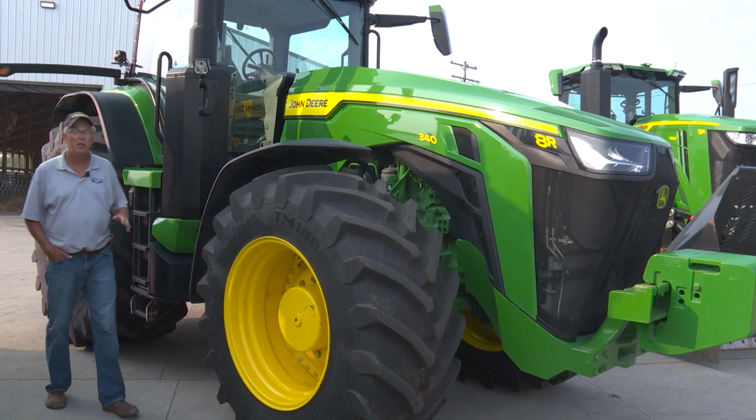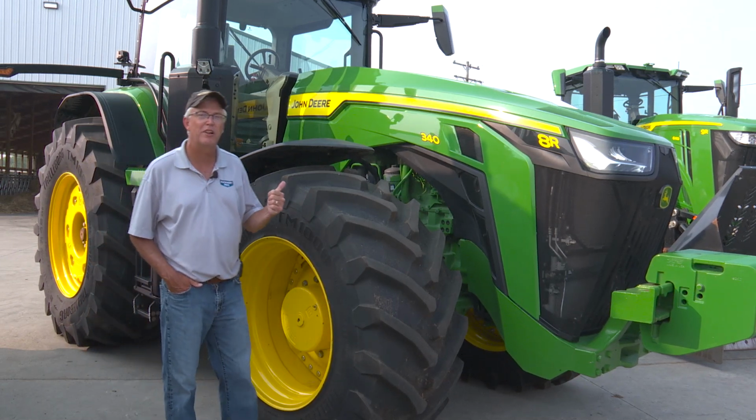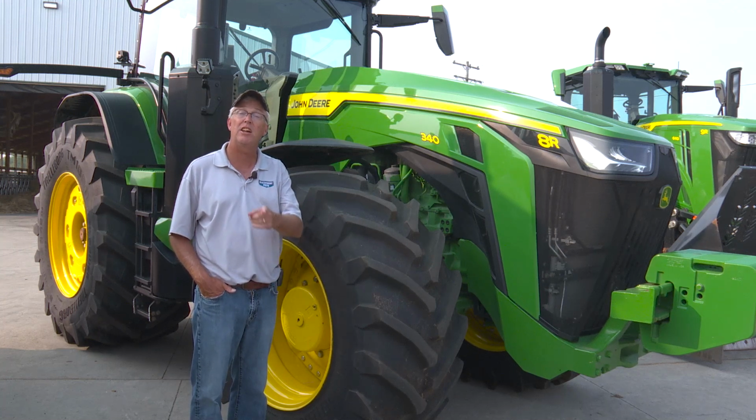Stick around, folks. Coming up, some shiny green paint. Our featured tractor on the auction today, a 22 model John Deere 8R340. It's got 880 hours on it.